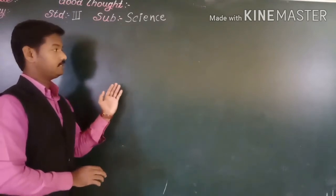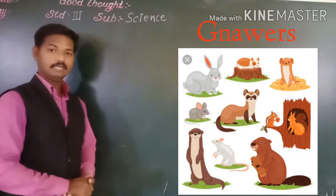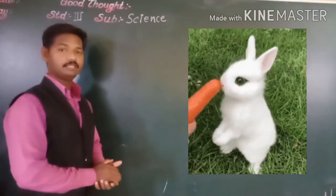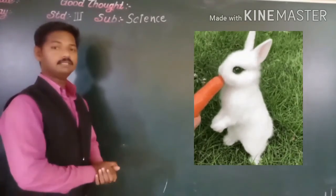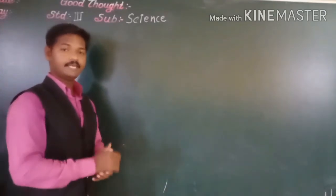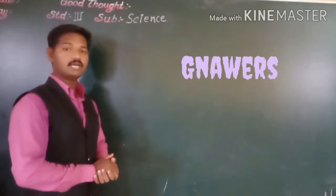Among that, number one, we will see gnawers. Some animals like squirrels, rabbits, rats, they eat fruits, nuts and grains. They have sharp front teeth to gnaw the food. They have a sharp front tip to bite or to cut that food. They are biting their food repeatedly or chewing hard. These animals gnaw their food. Gnaw means they are biting repeatedly or chewing hard. So these animals are known as gnawers.